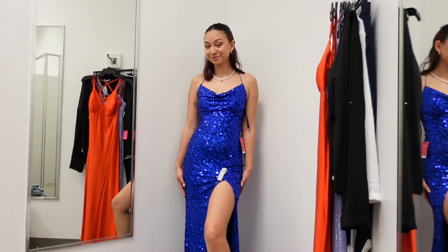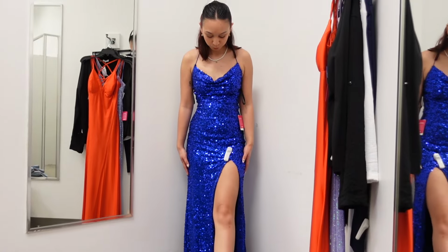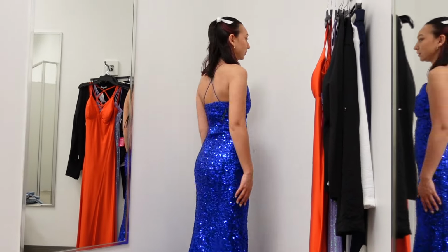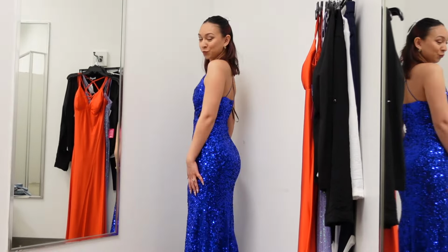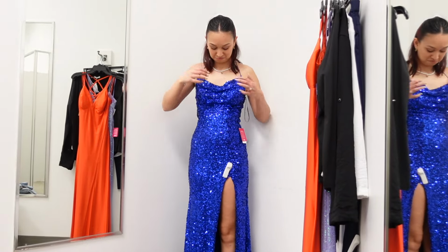And this also just reminded me of the dress I made last year, but sorry to this dress, worse quality. The cowl was not giving cowl. She was not cowling. And by the way, I'm not gonna copy any of these dresses. We're just using this as inspo. But yeah, I didn't really like this.